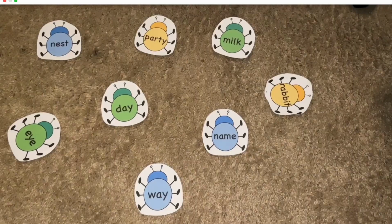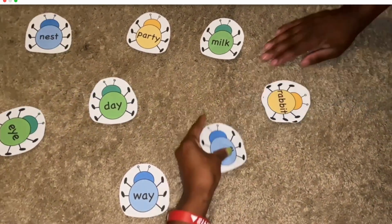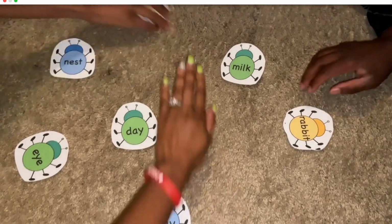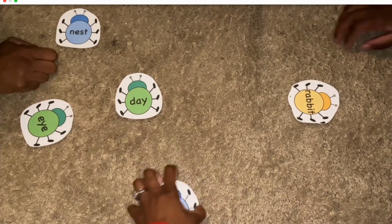Let me share with you how to set up the game and then I'll explain how to actually play the game. Spread out all the bugs on a table or even the floor if you don't want children standing up. Then designate one person to be the actual dealer or the leader of the game. That person will have the entire stack of flashcards and they will determine each word or each letter. Then all the other players will gather around in a nice circle, and as the dealer flips over a flashcard, they will simply say the sight word or say the letter, and then all the other players must be the first player to slap the actual bug.